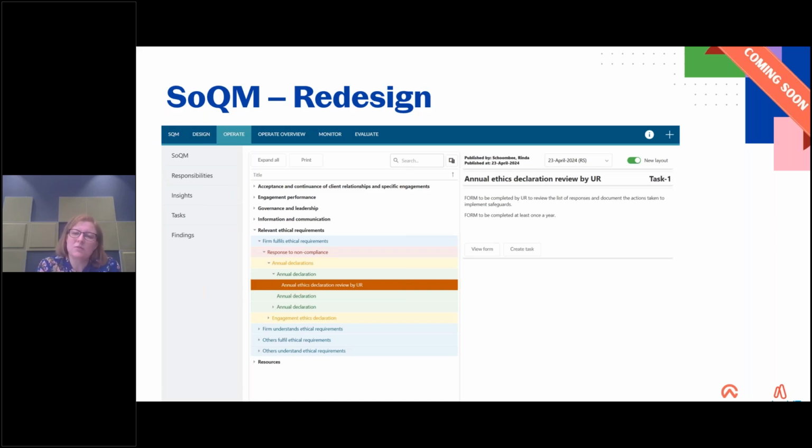But we've also added, for our people that are responsible for design and monitor, the ability to select a version of their published SOQM. So just between the new layout toggle and the published information, you'll have a drop-down that you can go and select, for example, a previous version.